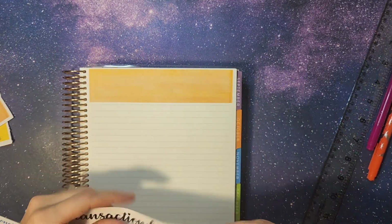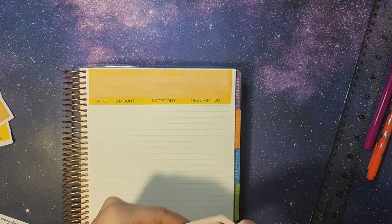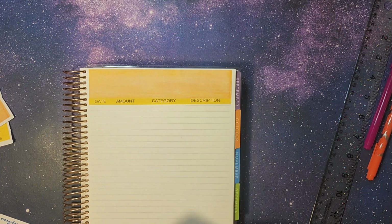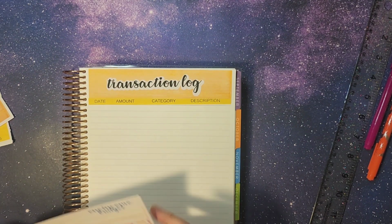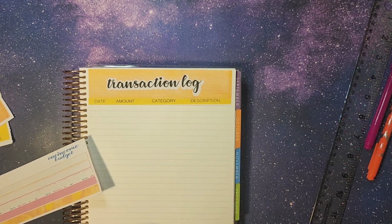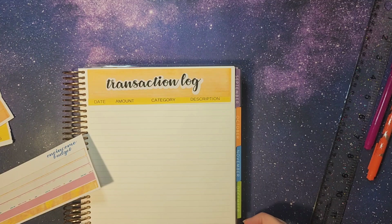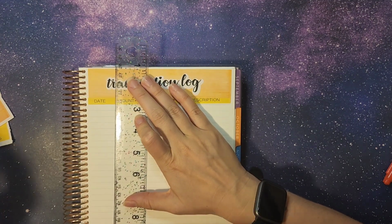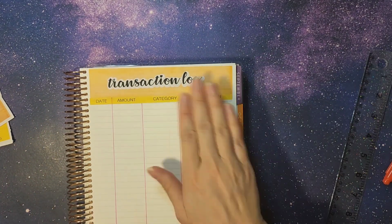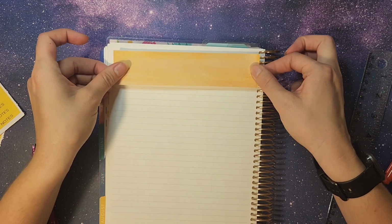There's that. So on this side here, we do the transaction log. Perfect. Okay. And then let's bring some color to the bottom with this one. Now I definitely don't use, well, I can't say that because some months I do use the whole sheet, some months I don't, so it just depends, but we'll just go ahead and have it fully ready. Okay, so there's the transaction log, and then we have our weekly check-in over here.